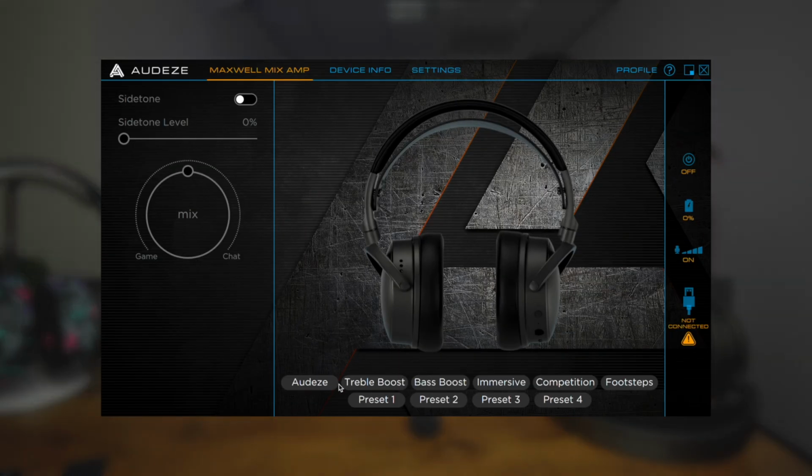Great sounding headphones again. These are meant for gaming, which means they're really good at imaging, which is pinpointing the location of sounds. They even have an EQ preset called footsteps. So if you're playing a game and you want to hear where the footsteps are coming from, it kind of gives you a good aural cue in that sense. Yeah, so that's kind of fun.